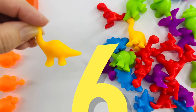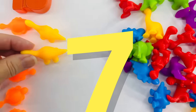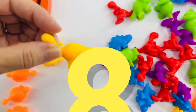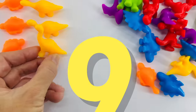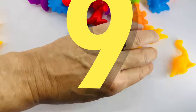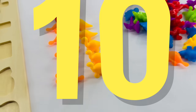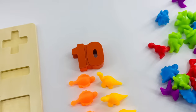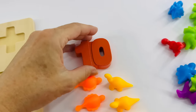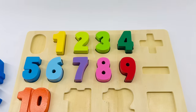This is number 6, number 7, 8, 9, and 10. Yes, 5 orange dinosaurs plus 5 yellow dinosaurs equals 10. You are learning how to add. You're doing great. Should we count and see where we're at?